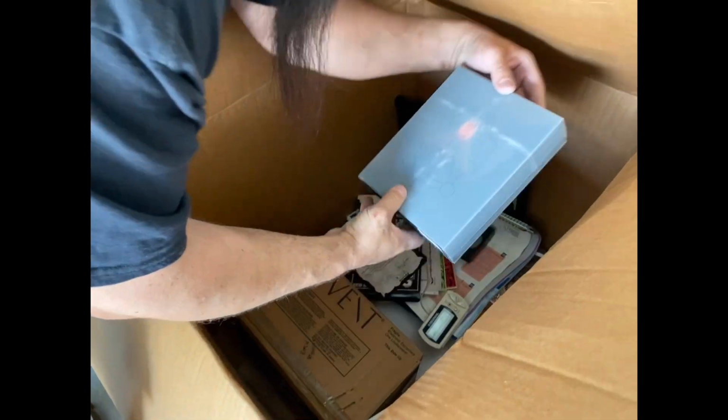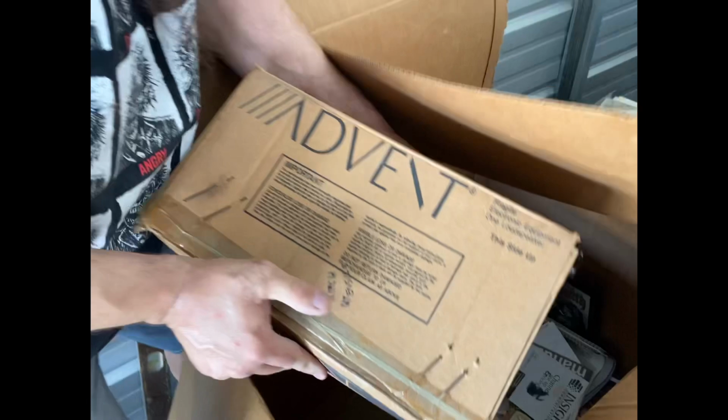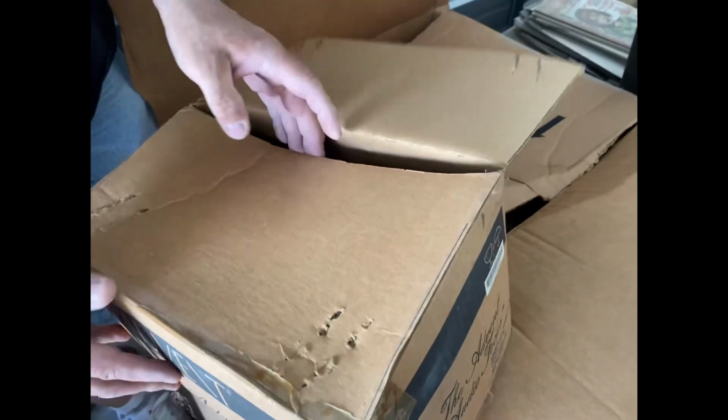What have we got here? This is Tool. Hey, that's good. The CDs are in there. That's good. Got a couple more comics, couple CDs. What do we got? Ooh, it's light. Please be Star Wars. Please be the figures that go in there.